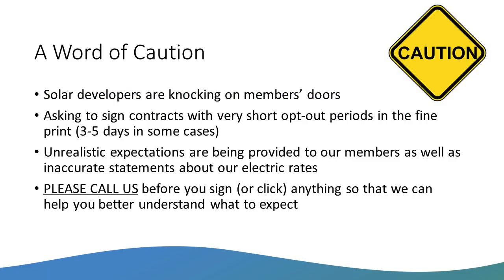And shift away from that, but I want to issue a word of caution. It's not the same, but somewhat related. We've got some bad actors operating in our territory, and we've got solar developers going around knocking on our members' doors, sitting down, and asking them to sign contracts. They don't tell you that they could put an iPad in front of you. They make promises: we can put this on your roof, you'll never have an electric bill again.